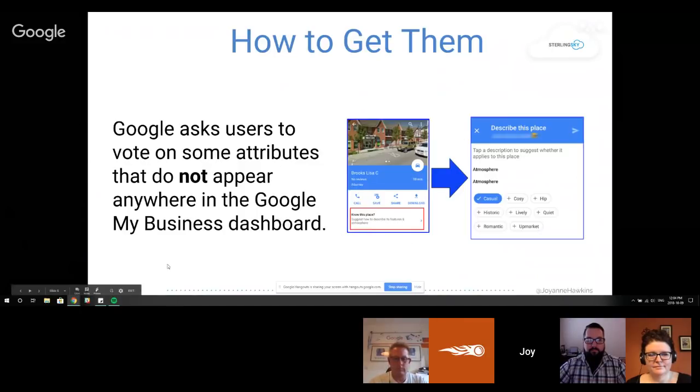As a business owner, you can actually go and vote on these yourselves if you want to. You just have to do so publicly on the listing. You cannot do it from within the Google My Business dashboard. So I always tell people whenever we're doing audits to look at both. Look inside GMB, but also look directly on Google search results, click the Know This Place, and see what other questions it asks you.